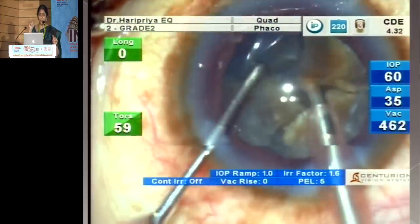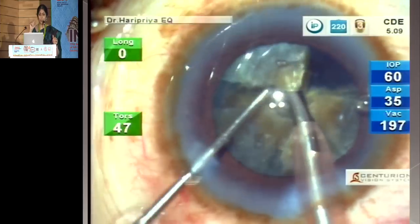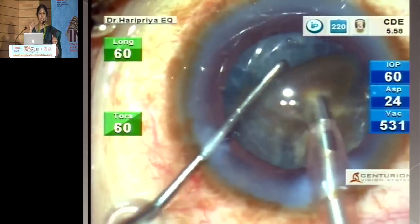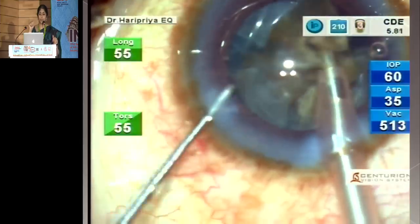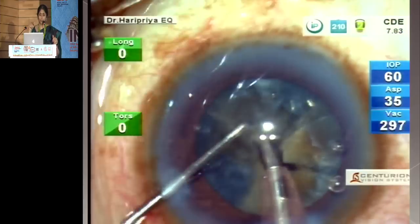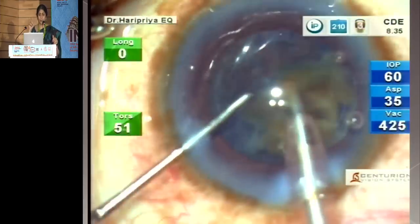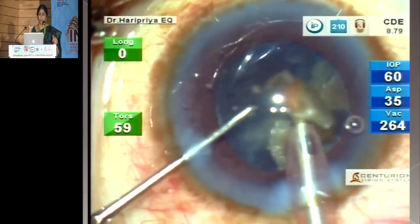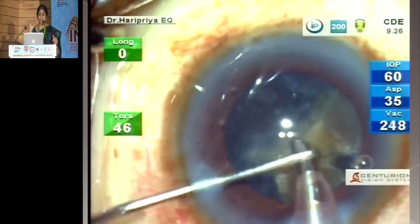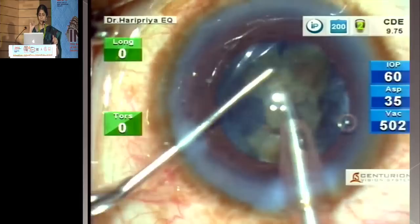Once the nucleus is split in half, it has to be broken into even smaller fragments, as small as possible. When dealing with hard lenses, one has to be careful to do phaco as far away from the cornea as possible, more at the iris plane. Using a dispersive, and using less energy as you need, will ensure you have a clear cornea post-op day one with the right technique and technology.